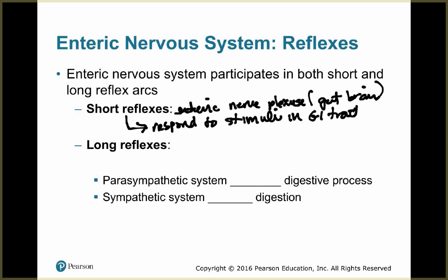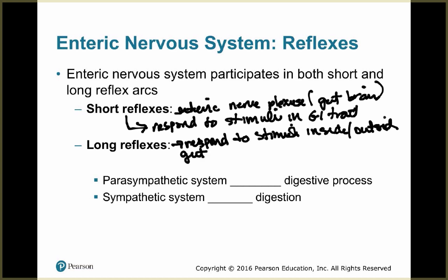Now, the long reflexes can respond to stimulus inside or outside of the gut. So this can come from the autonomic nervous system.